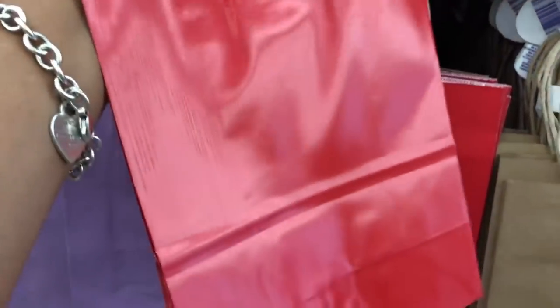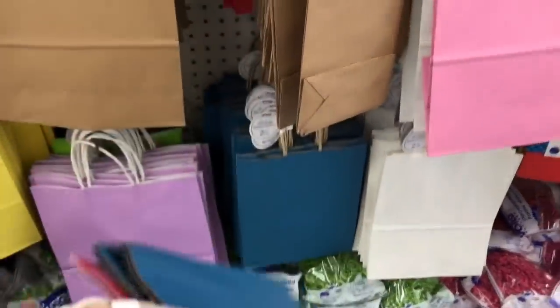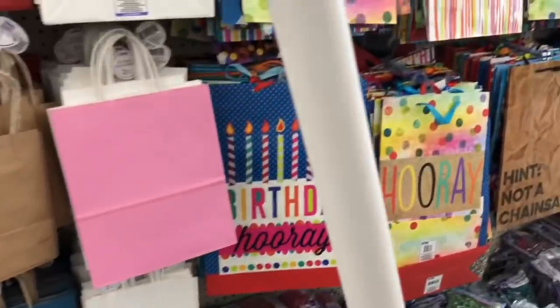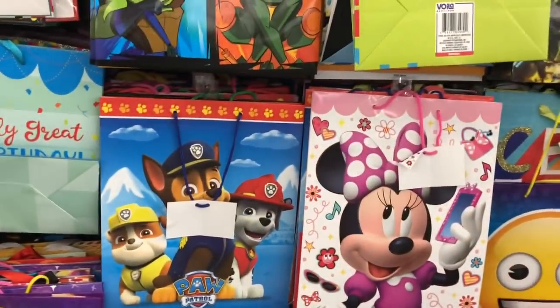Okay, so I need some of these bags again. I think they were this size. I'm gonna grab two. And then when I come back next week, I'll grab some more for my speaking engagement. They really like those goodie bags I made. If you have no idea what I'm talking about, I made goodie bags for a speaking engagement I did last month. I do one every month. And yeah, they really liked it.